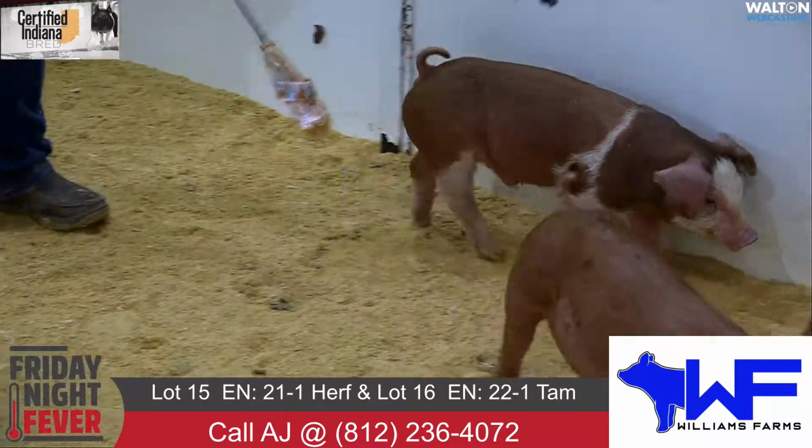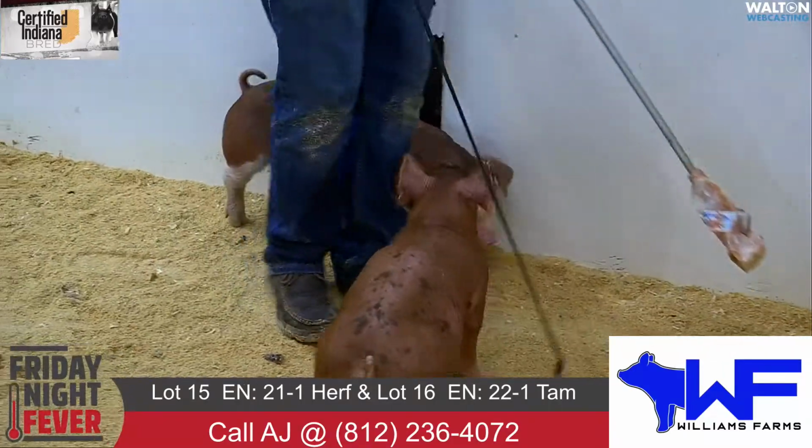So next we'll jump into the Tamworth gilt. This is lot 16. This is 22-1.